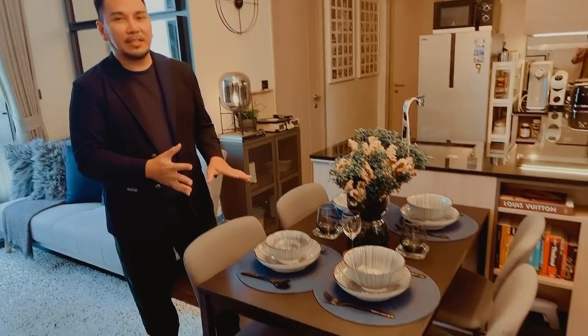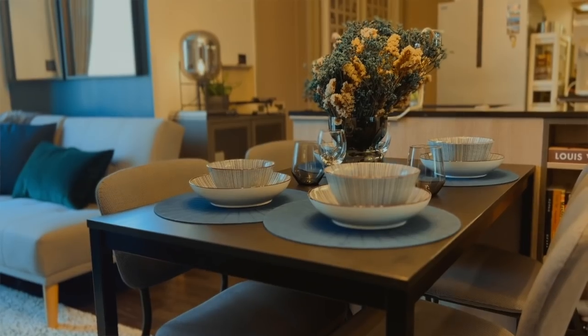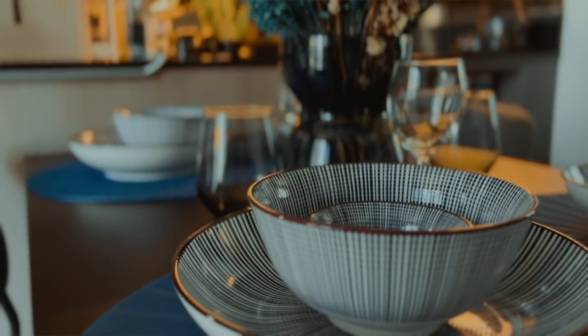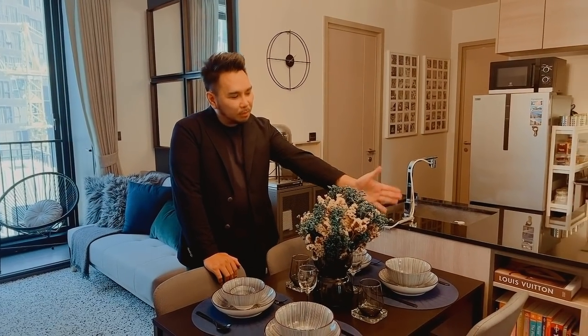And then when you move to the left side or your right side is the dining table. We don't have a big dining table. This is just enough for the two of us, or if we have two extra guests. So we still have this from the flower market that we bought before. These are some plates, color blue, and it matches the theme of our unit. That area is where we put our books.